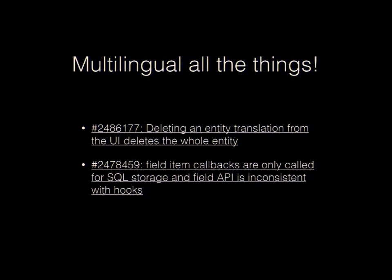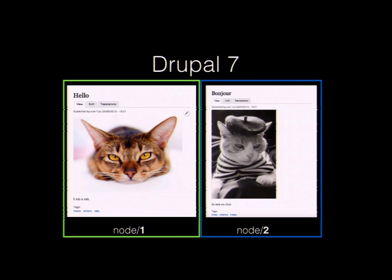So what is 2486177 about? It's about the fact that in Drupal 7, the way translations worked is every translation was a separate node. So you had your English node over here is node 1, and your French node over here is node 2. You can tell it's French because the cat has a beret.